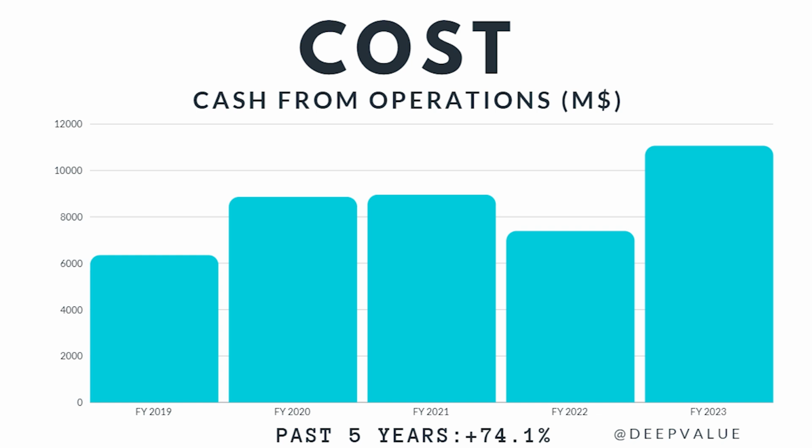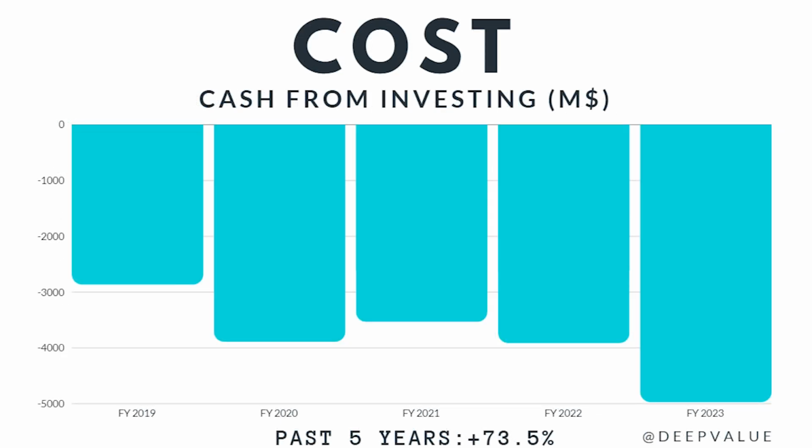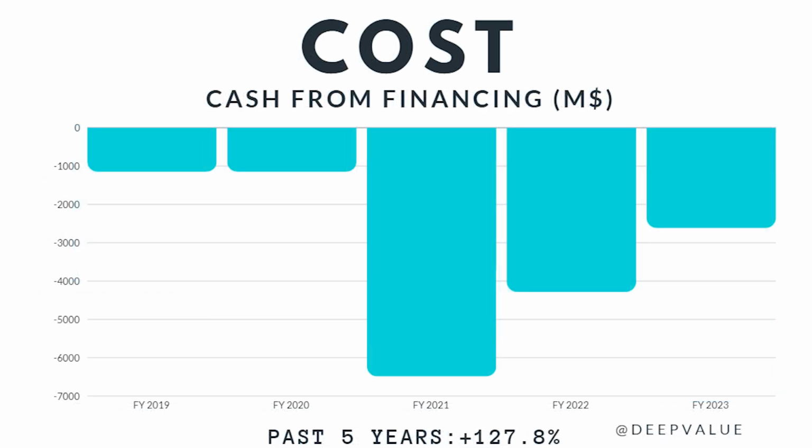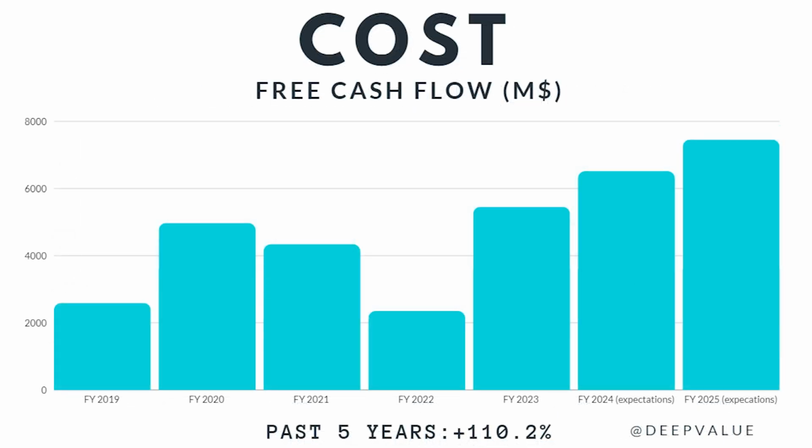Shifting to the cash flow statement, cash from operations stands at 11 billion, reflecting a growth of 74.1%. Cash from investing activities is minus 5 billion, with an increase of 73.5%, while financing activities are at minus 2.6 billion, showing a plus 137.8% change over the same period. CapEx has also increased by 44.2%, and free cash flow has grown by 110.2% to 5.4 billion.